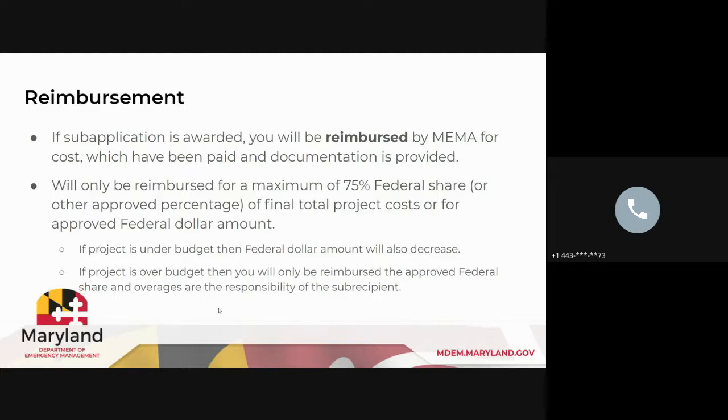So you're not permitted to start any work before you actually get formally approved by FEMA. If you start any work before you get that approval, you risk putting your entire property or project in jeopardy, or else it just not being funded and you not being able to recoup any of your costs at all. So it needs to be funded or approved first before you start any work.